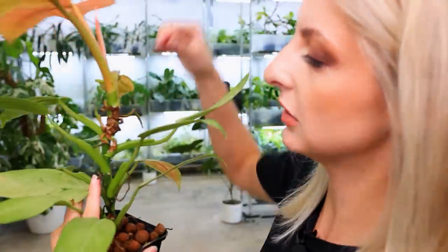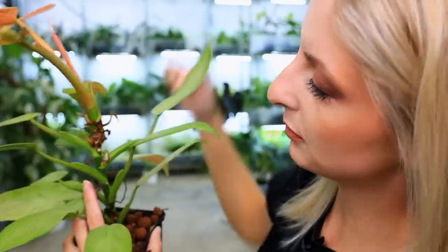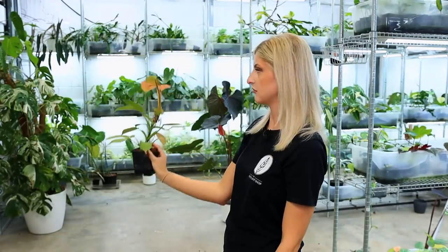I don't know if you can see this, what I'm doing here. I think it's just gone a bit mental. It's got loads of little, I mean, I pulled that off, oops. But it's got loads of little growth points coming in, look. That is a bit bizarre. I'll show you it again. I literally just wanted you to see that because I would say that was pretty random, wouldn't you?